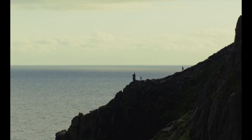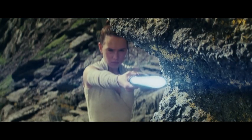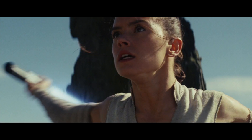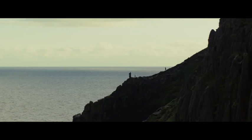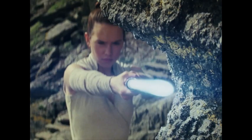So we get some more shots of her practicing with her lightsaber on the cliffside, and then she says, "and now I need help." So with this new line of dialogue, we can kind of assume that perhaps her whole thing about it being awake is from her initial immediate meeting with Luke, and she's asking him to train her.